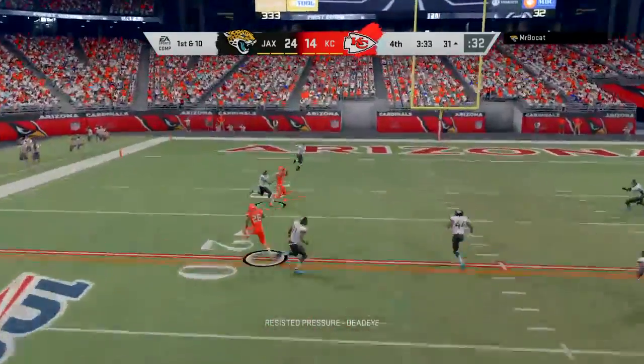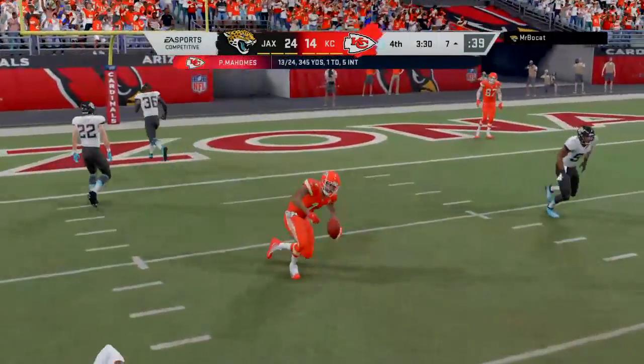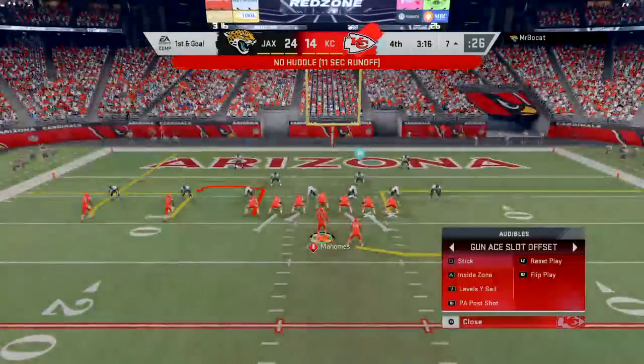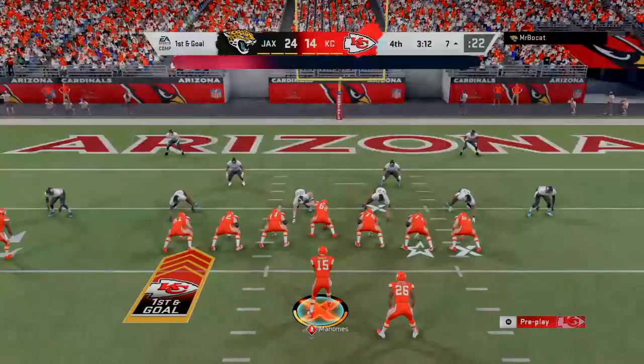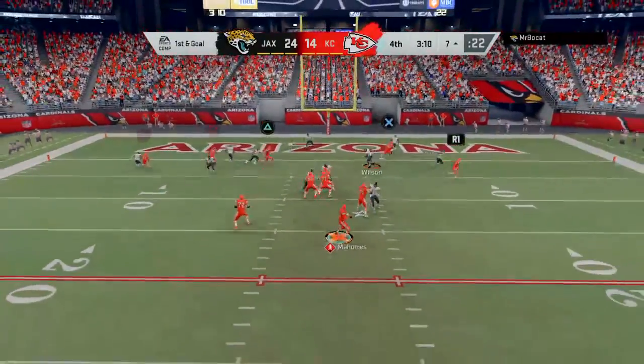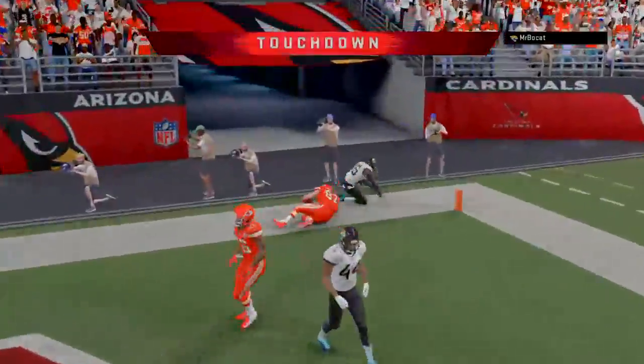Mahomes now to throw. Looking left side for Watkins, and he's got it. And finally, down he goes as they work it inside the 10 to the 7. Call that a very strong gain of 24. Here's Mahomes to throw. And that is caught.